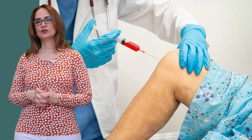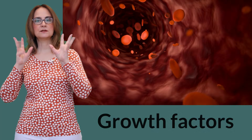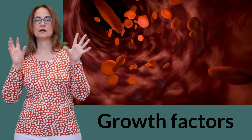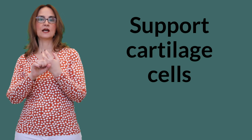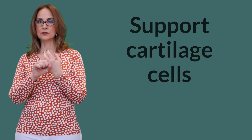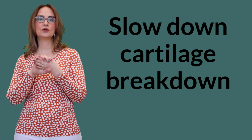When PRP is injected into a joint, something interesting happens. The platelets become active. They release a burst of growth factors, most of them in the first hour. And these growth factors can reduce inflammation, which helps with pain, support cartilage cells, helping them stay alive longer, help build and protect the joint environment, and slow down cartilage breakdown.